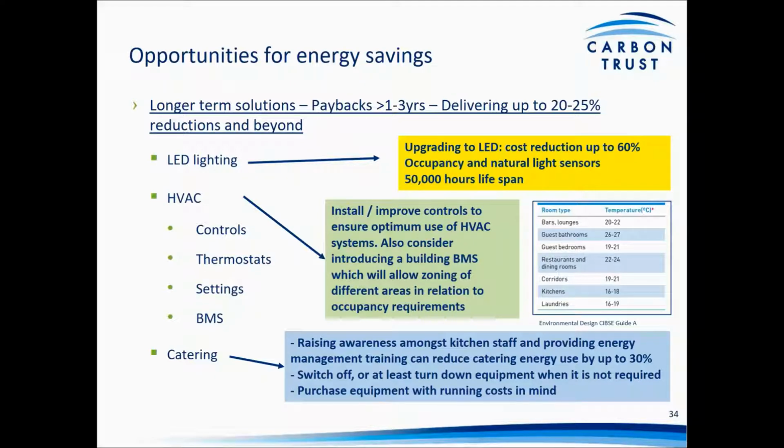If you overheat the room, you're going to face higher consumption and, as a consequence, higher running costs for the structure. So have a look if you can at your BMS and your thermostats, because they can make a real difference in terms of energy consumption.